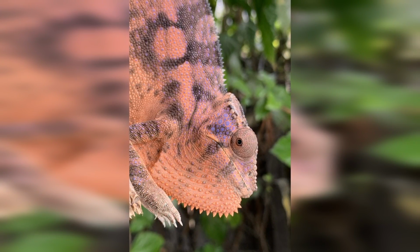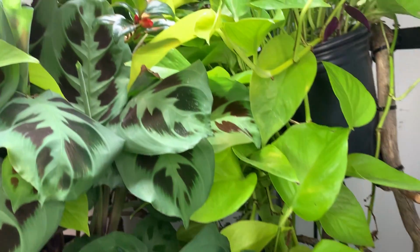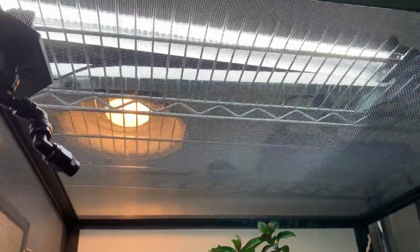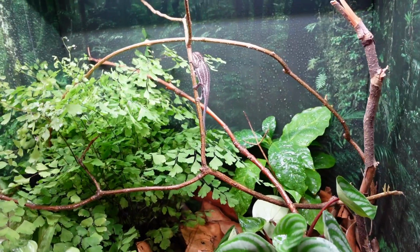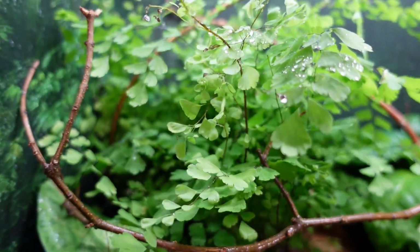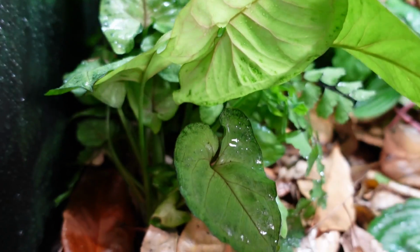Next, get your cage set up ahead of time. You don't want to be missing an important piece of equipment when your baby comes home, so make sure you order your cage and your lighting systems and misting systems as soon as possible and get those set up and running before your baby comes to its new home. Purchasing a baby with a 2 or 3 month wait before it's ready to go to its new home is actually a great plan because that gives you the time to set up the cage.